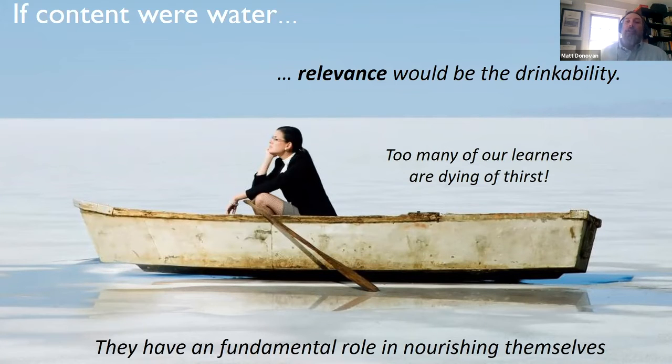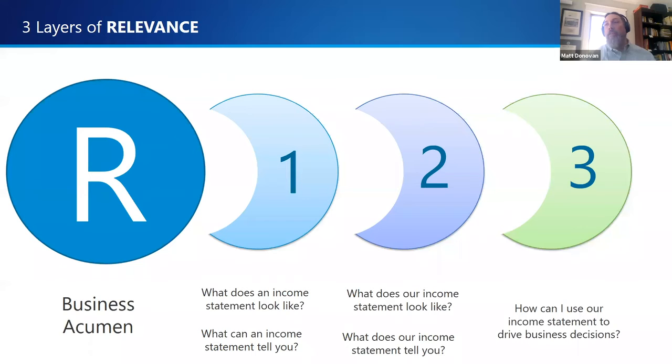And I think it's important to understand that we can't always design for relevance, but we can create the conditions for relevance to be there. This is where the learners have to step in and take accountability to take it the next step through. They do have a fundamental role in nourishing themselves, but we have to create the conditions that enable them to get to what they need. I talk about three layers of relevance, and this is a new component that I've brought in.